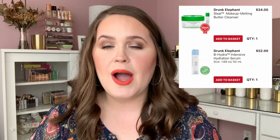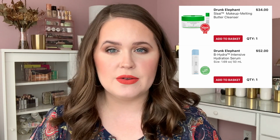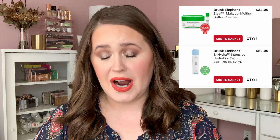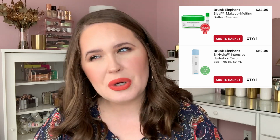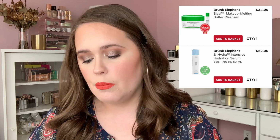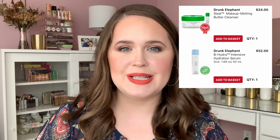I also picked up a Drunk Elephant Bee Hydra Serum. I went through, I think just one of these actually. I liked it. Again, I don't think it was anything revolutionary. And I also got a Drunk Elephant Slay Makeup Melting Butter. I actually really did enjoy this melting butter. It did get rid of my makeup. It was pretty thick and oily, but I didn't mind it because it washed off easily. But I don't need to buy it. There's a million other makeup melting cleansers that you can buy and not support Drunk Elephant.